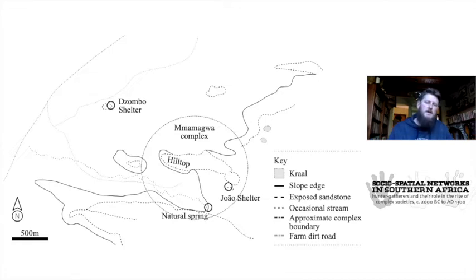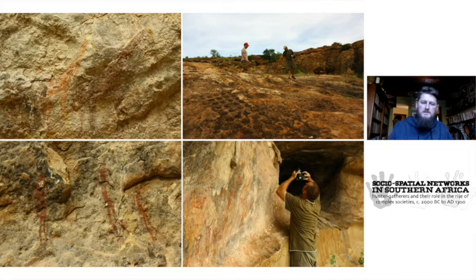So Zombo is part of a broader landscape that was occupied by farmers, and quite possibly it's these farmers at Mamagwa and other settlements around it that the Zombo occupants were trading meat to, in order to gain things like ceramics, possibly milk or whatever may have been in those pots, if there was anything in the pots, as well as metal and eventually glass beads.